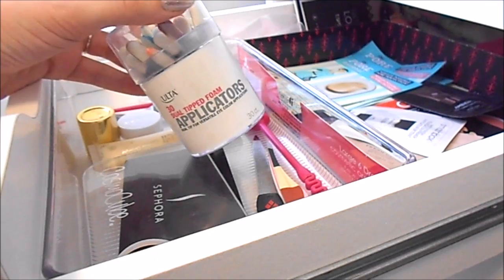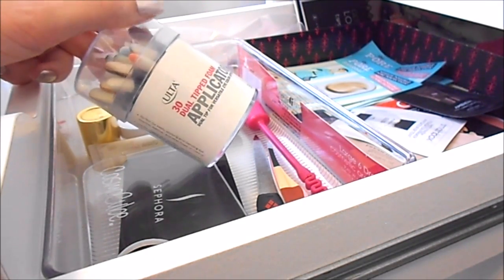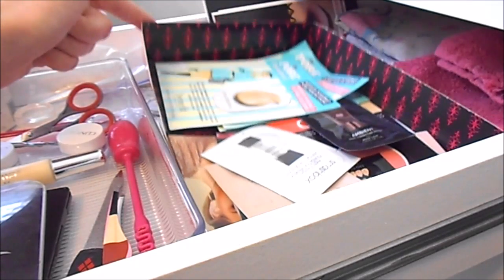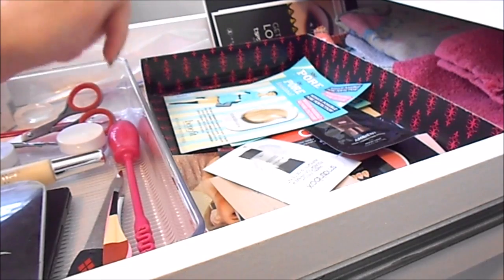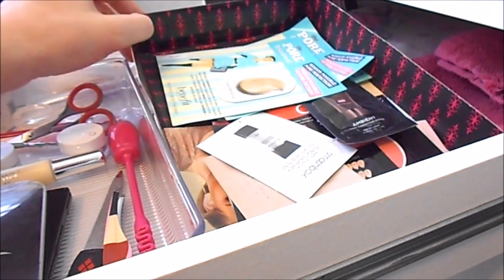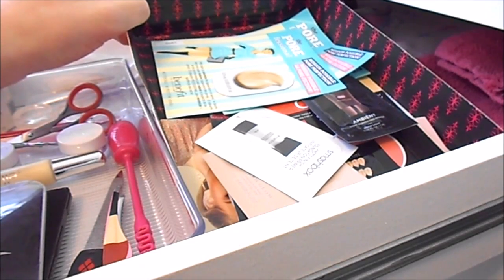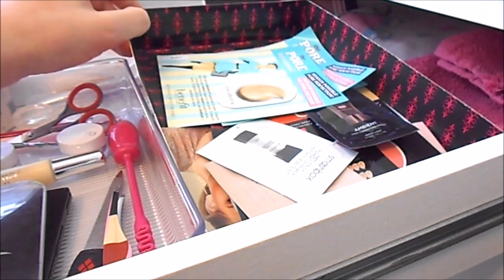On the side here, I have some Ulta sponge tip applicators. I use these to apply ColourPop shadows to my lid. And right here, I've actually repurposed part of the packaging for my clear acrylic storage. And this is where I keep all of my makeup samples. I need to go through these and start using them up. I'm really good about using the deluxe size products because I put them throughout my collection, but these samples always get pushed to the back.